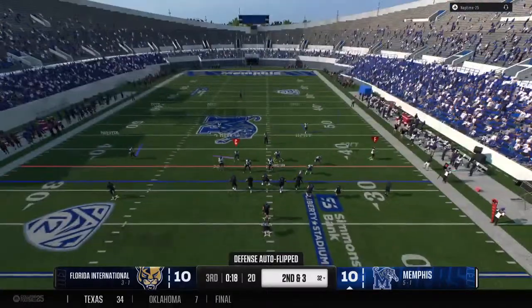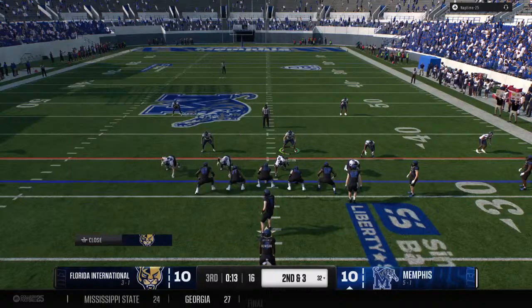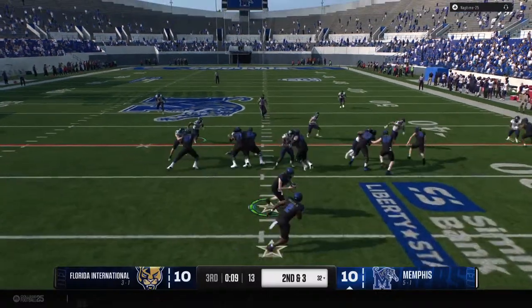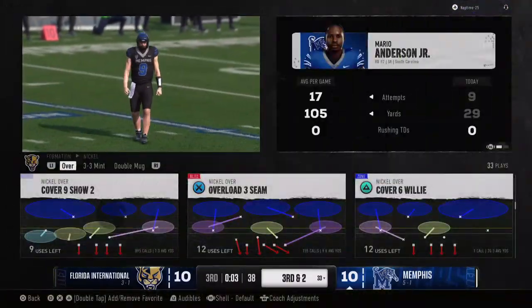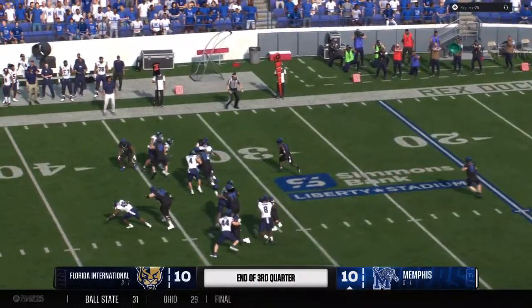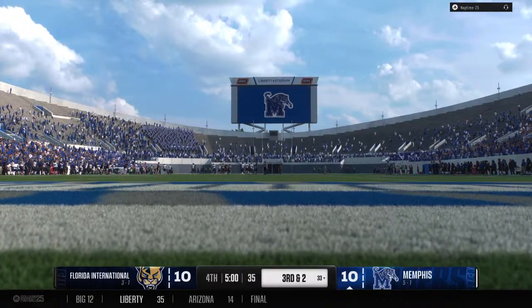Good spot after that 7-yard pickup on first down. It's 2nd and 3. The give to the back. Pushes ahead for a couple. They'll mark it at the 33. Brought down at the 33-yard line. That's the end of the third quarter. And after 3, the game is tied.